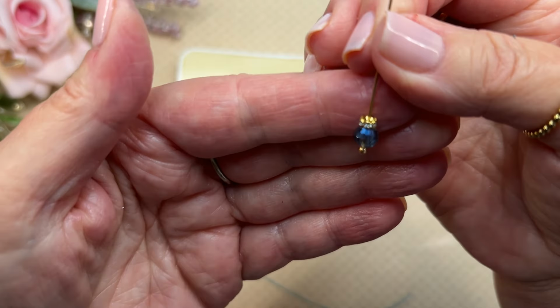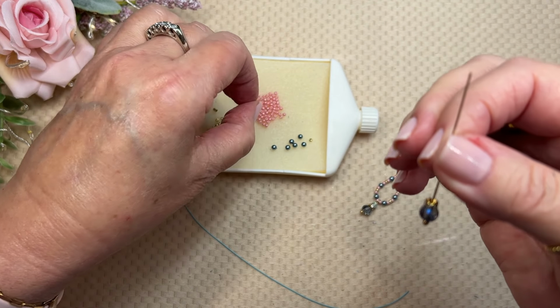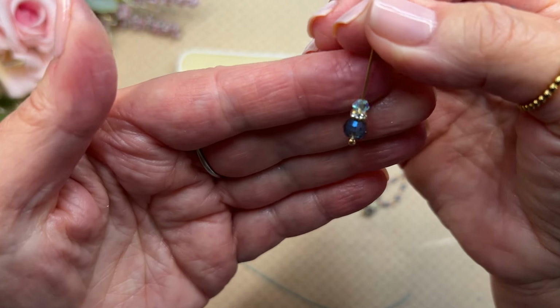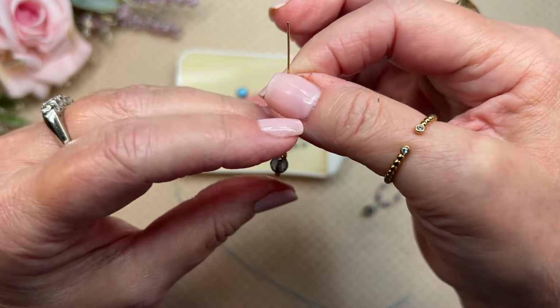So it's really small, but it just adds so much. And then the little 4mm bicones that were in the box just fit down in that crystal rondelle spacer perfectly, and it just adds a little bit of sparkle.